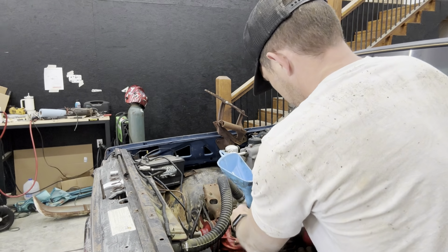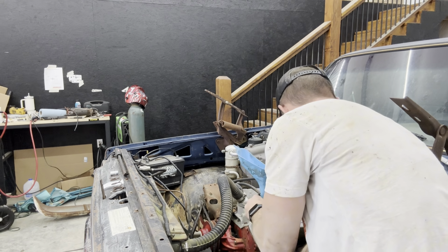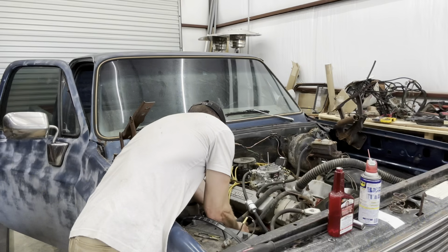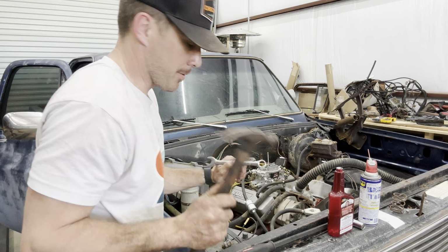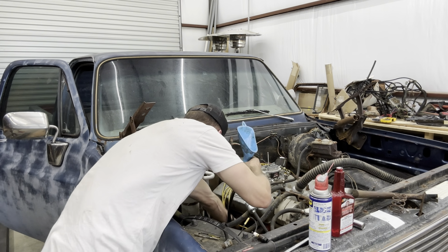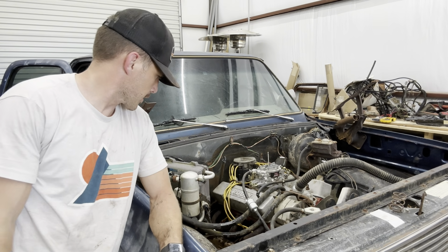Mystery oil. Bloop, bloop, bloop, bloop. Didn't even spill a drop. Whoop. Scratch that, it spilled a drop. Good old tap it with a hammer trick usually works though. All right, I got the oil put in each cylinder.